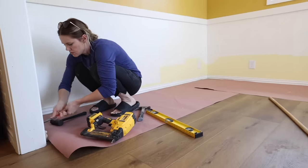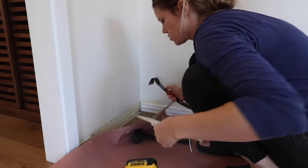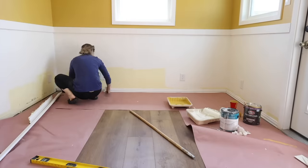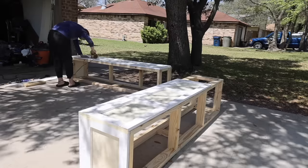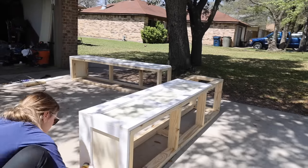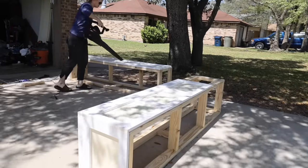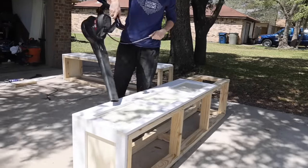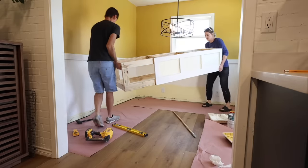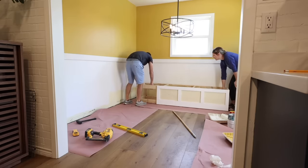I went ahead and pulled all of the old baseboards out because I'll be using primed 1x5s as the bottom of my board and batten, and that will also act as a baseboard. By this time, the wood filler on the benches was dried, and so I gave it a quick sanding and then blew everything off. Finally, we were ready to bring the benches in, and they are looking so good in this space.